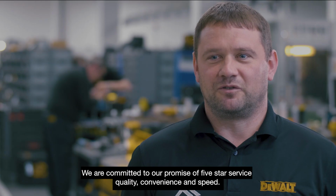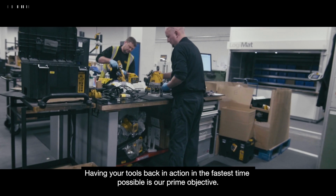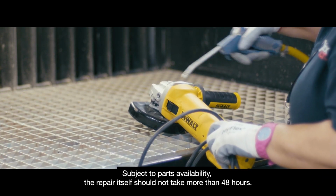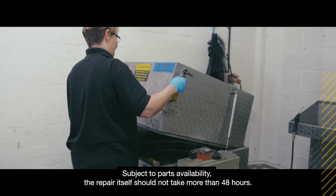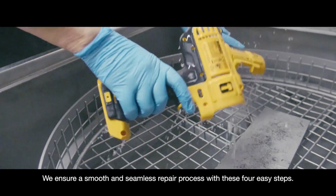We are committed to our promise of 5-star service, quality, convenience and speed. Having our tools back in action in the fastest time possible is our prime objective. Subject to parts availability, the repair itself should not take more than 48 hours. We ensure a smooth, seamless repair process with 4 easy steps.